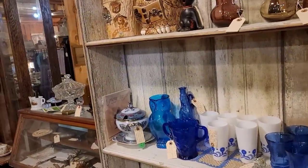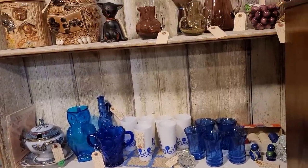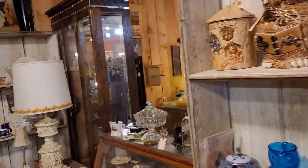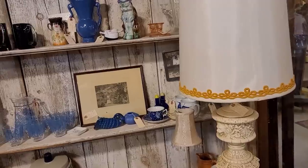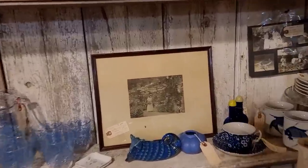But throughout this vendor's booth, you're really going to see some beautiful displays. Everything is really pulled together so far as color groupings, and I do appreciate that. It does make it a little bit easier for me to shop. And I love all of the use of the barn wood here in the shelves put up. It really creates, again, an ambiance.